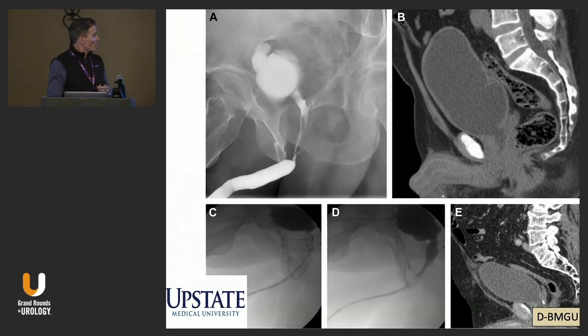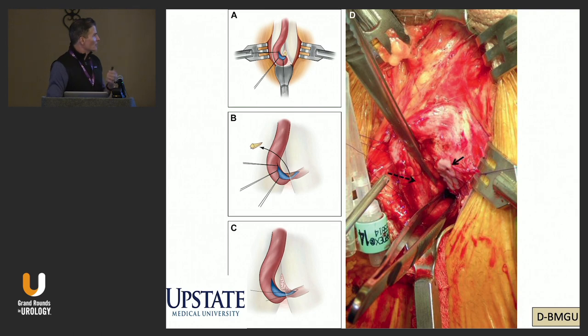So these are some pictures from his publication. These are long strictures, sometimes as long as 6 centimeters. And this is some animation that he put together.